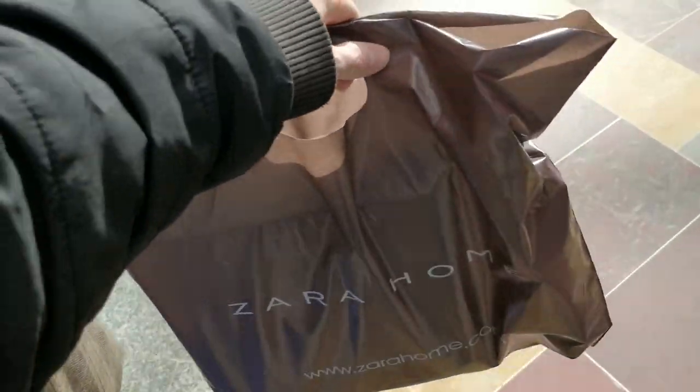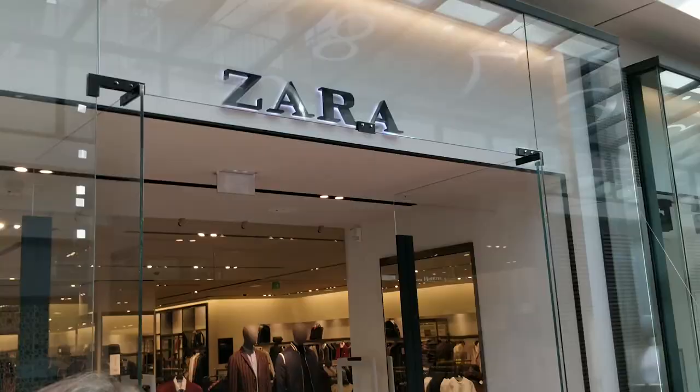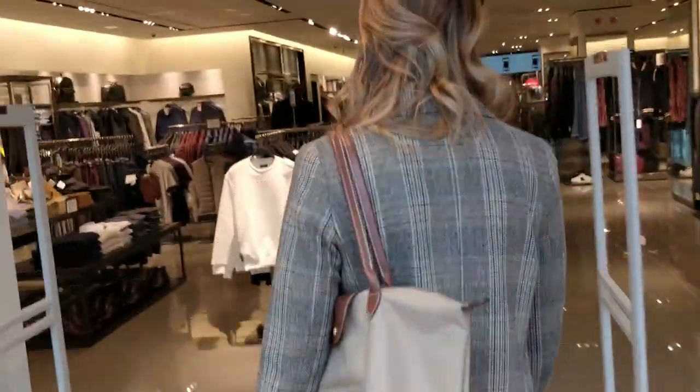First things first, let's go return this though. Zara Home, and we're coming at you. Making money. I just realized this is the second time we've been in Zara Home and they've had a horrible cover of some pop song. Alright, here we go. Zara men section. Let's see what they've got left on sale.